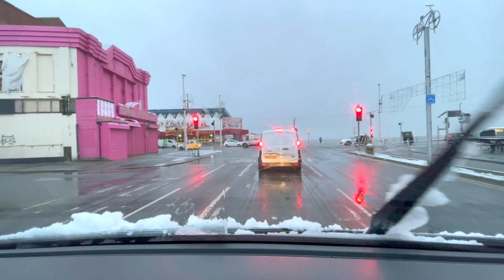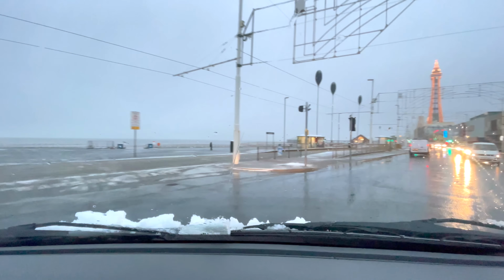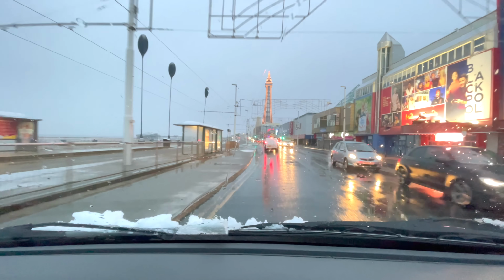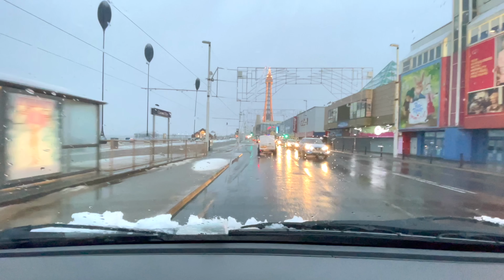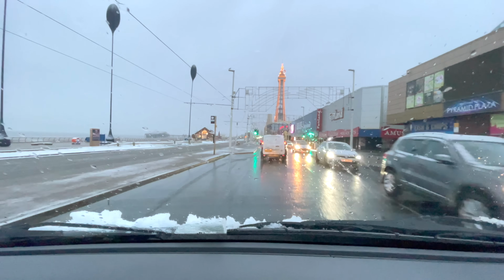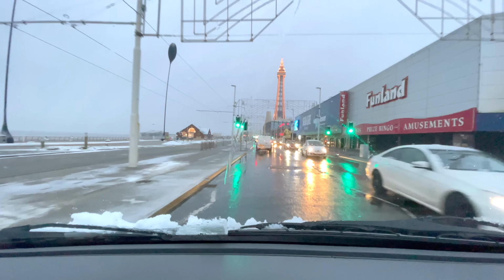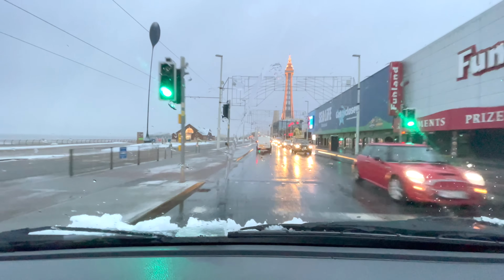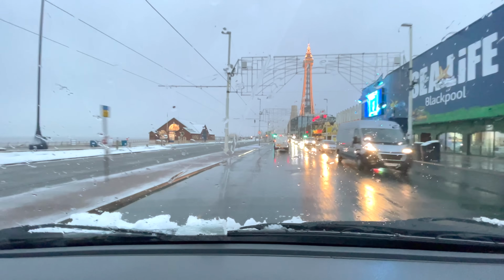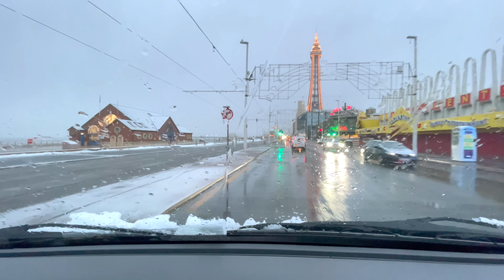The promenade will have been treated with grit, so you're not going to get snow on the actual road. But we'll see. I'm out pretty early this morning, but we're now on the promenade, and yes, we've got little bits of white stuff around. Look at that, little patches, not much. I remember when we had a bit of snow on the beach as well. A few years ago, I filmed it on the channel. But what I'm going to do is get out and take a little walk around, shall we?